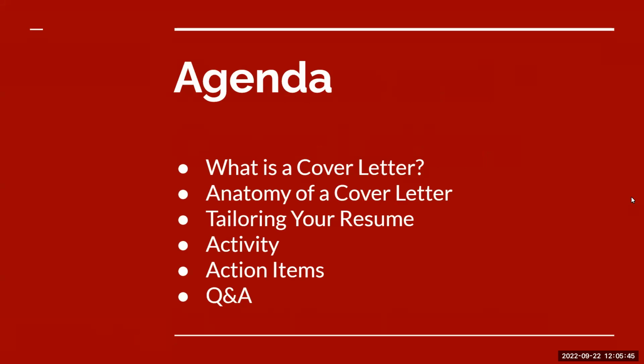And we're going to talk a little bit about the cover letter, a little bit about tailoring your resume. We won't be able to get to the activity, but we'll also talk about action items and Q&A. Any questions that you have during the presentation, I ask that you hold them, and we'll go through some questions at the end for a cleaner recording. But let's go ahead and get started.